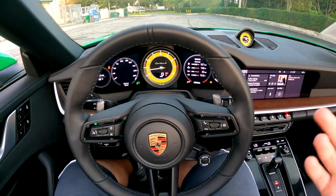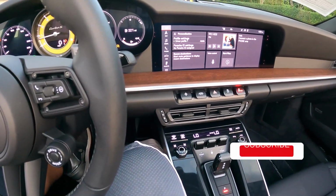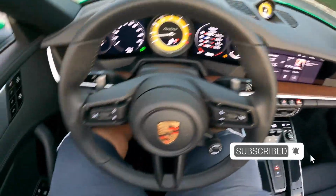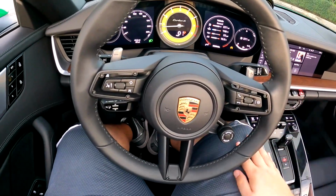All right, so sitting here in the 2021 Turbo S Cabriolet, it is very, very similar to the regular 992. Depending on how you have each car optioned, you can get them pretty close. As far as I can tell, this steering wheel is pretty much the same. Correct me if I'm wrong, but it is pretty much to me the same steering wheel.